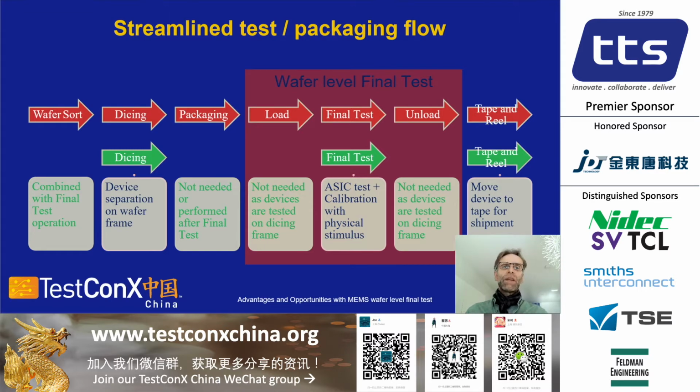So the proposal would be to eliminate the pick and place operations that usually take place for final test in final test handlers, and do the final test at the wafer level on the dicing frame. This requires a special system that does not only allow you to probe the wafer, but also apply stimulus. We will see that these systems are available in the market today. And because of the elimination of the handling process steps, the pick and place operations, they provide an advantage in yield. So after final test, the wafer can basically go to tape and reel if still needed, or it can be shipped directly on the dicing frame.